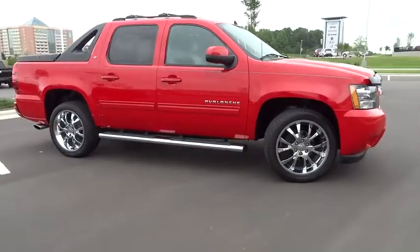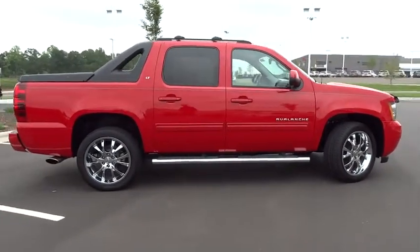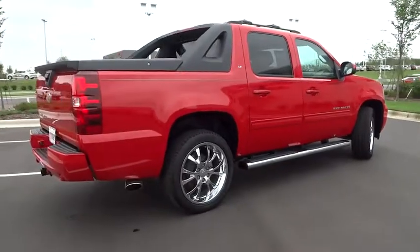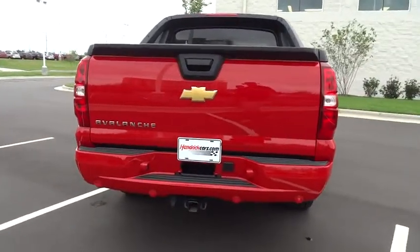2012 Avalanche. The Chevy Avalanche can transform from an SUV into a full-size pickup truck, all in less than a minute. This makes the Avalanche one of the most flexible vehicles out there and is priced below $40,000. This vehicle has less than 20,000 miles.